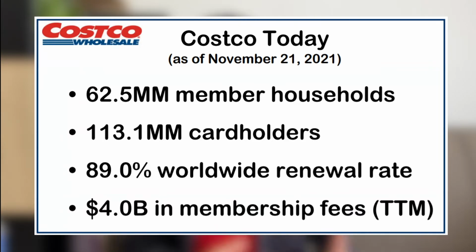And when you pay the membership fee, most likely you will go to Costco to shop at the same time also. You will not go to competitors like Walmart or Target to shop since you are a Costco member. This creates a loyal base of consumers for Costco. And based on their renewal rate, you can see that their loyalty is very high, where for the US membership renewal, it's actually more than 90%.